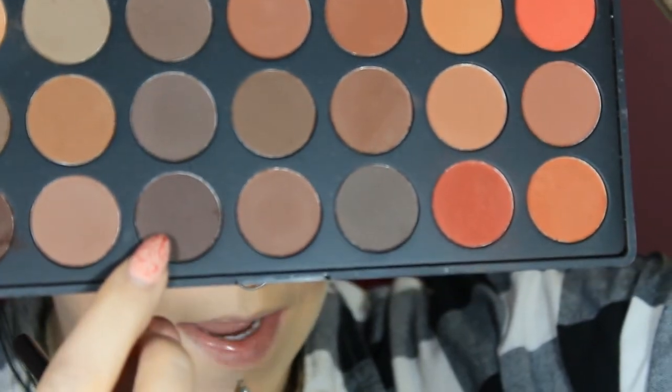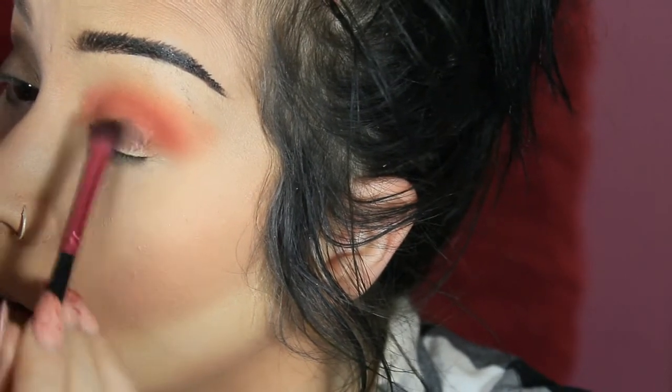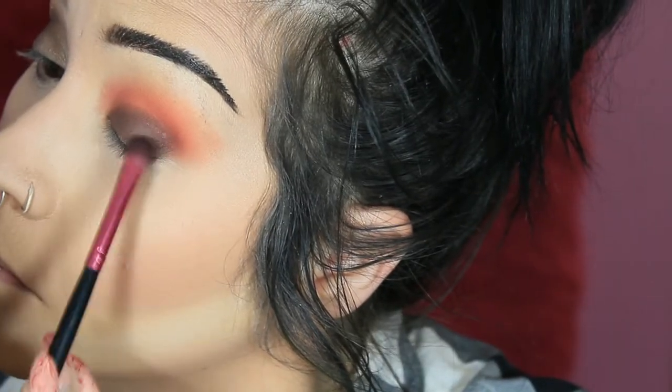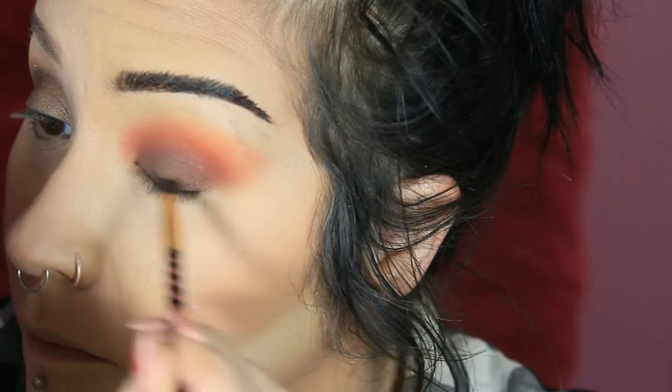I'm going to use this color right here out of that same Morphe palette and pack that all over my eyelid. Then I'm going to go back to the brush that I was using before with that red and just blend that out. Now a black, this one right here from the Morphe 35S palette, and put that right along my lash line and drag that upwards to get it to fade more. Now I'm going to go back to that brush that I was using to blend it out with a little bit of the brown on it and just blend that together.